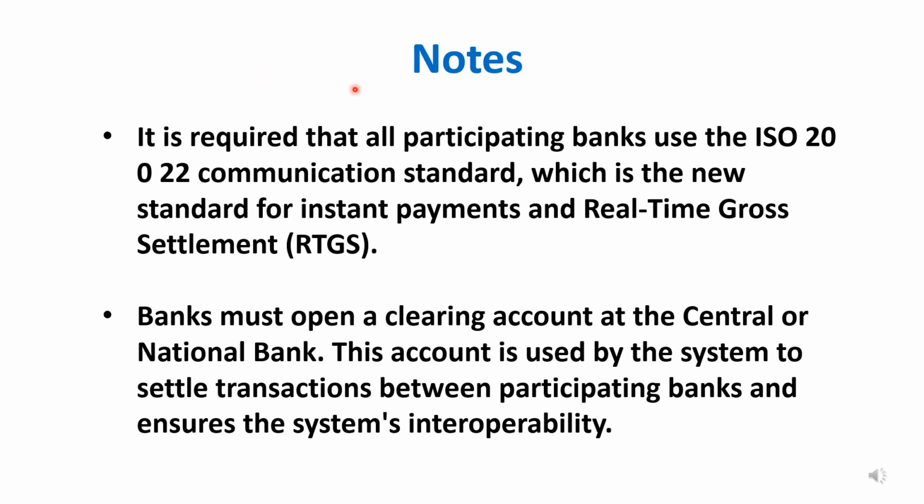There are a few important notes. First, it is required that all participating banks use the ISO 20022 communication standard, which is the new standard for instant payments and real-time gross settlement, RTGS. Second, banks must open a clearing account at the central or national bank. This account is used by the system to settle transactions between participating banks and ensures the system's interoperability.